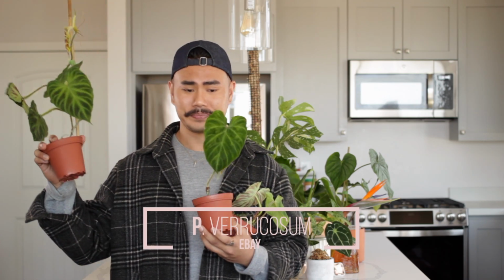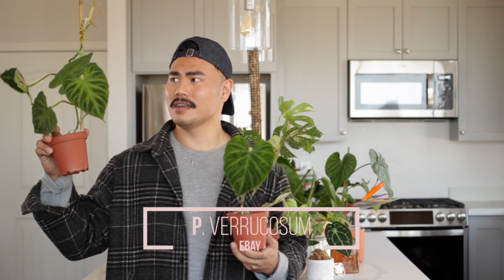Are they all different? Girl, they're not. They are all the same plant. Do not be like me and bid on 3 plants, because guess what? You're expected to pay for all of the 3 plants. So now I've got 3 Philodendron verrucosums. And I'm not mad. They're gorgeous. This is a larger one, and I believe the leaves get a lot bigger.